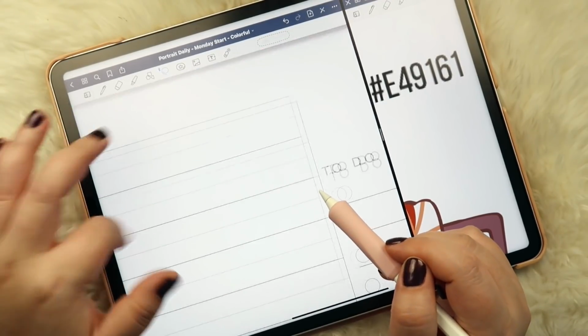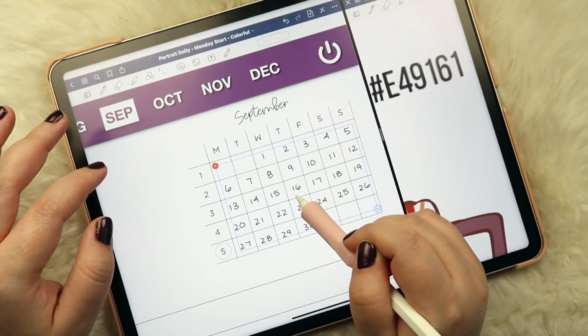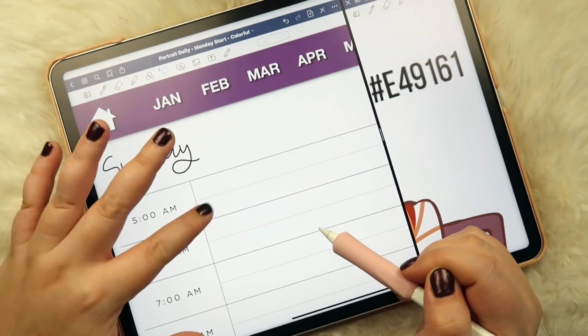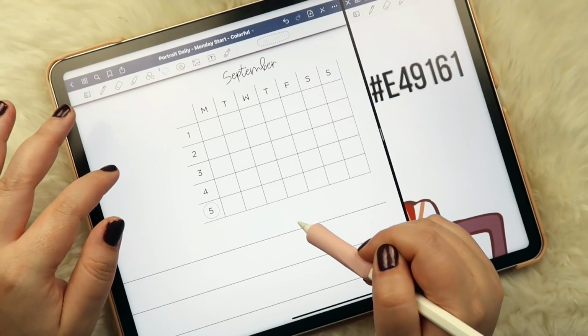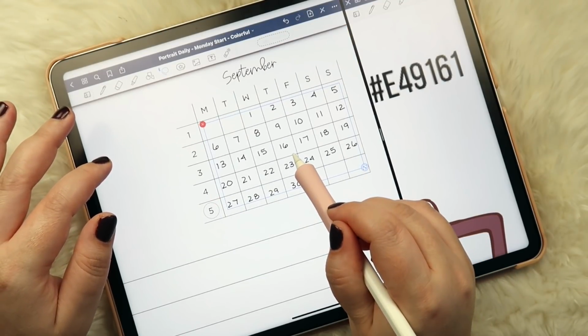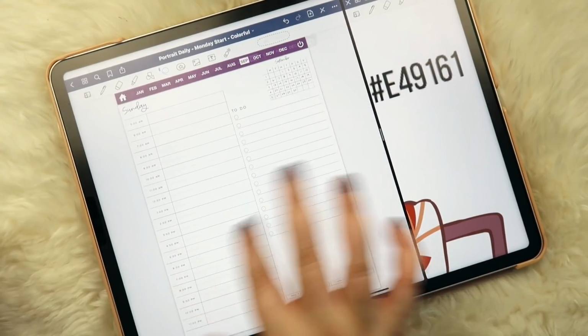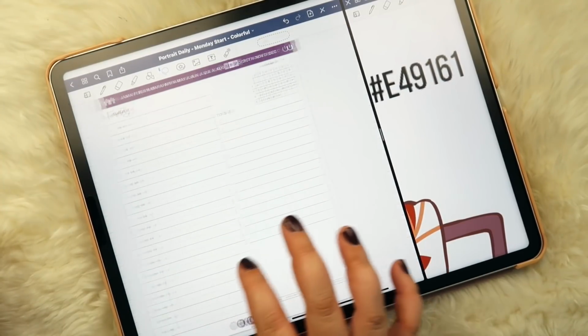I still don't know if I want to do dated or undated. I'm very, very torn on that. All right, so all the mini months are filled out for each day.